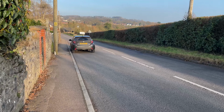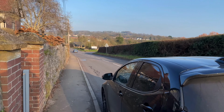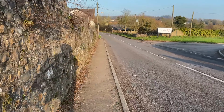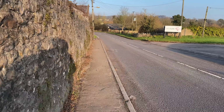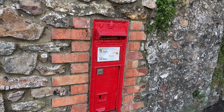Halfway down Dyke Hill now. On my right, over the hedge, used to be an orchard. Over the wall to my left used to be a children's playground. They put garages there after a while. Notice it was put there in the reign of Queen Victoria.